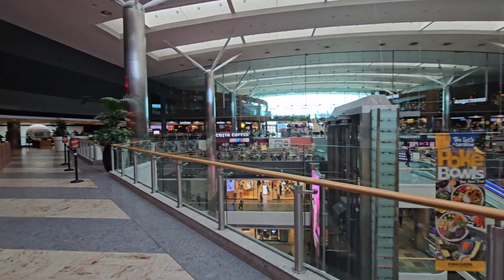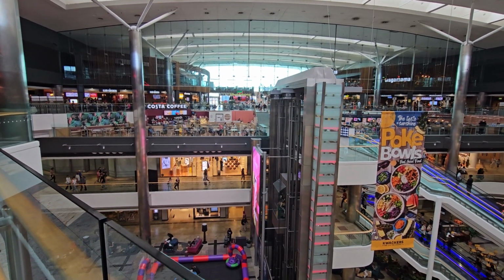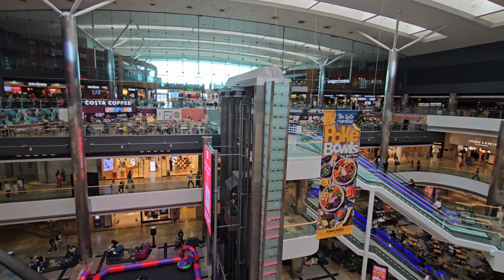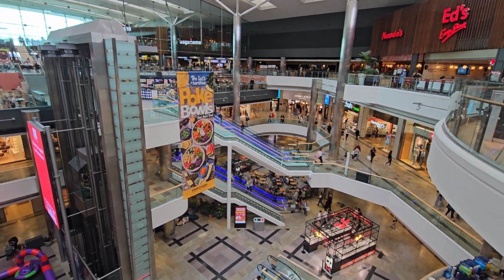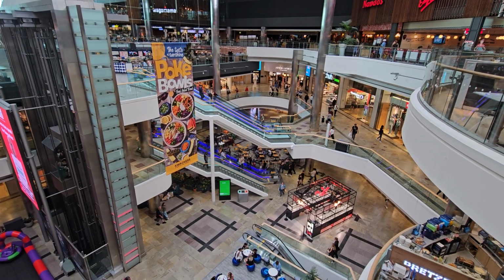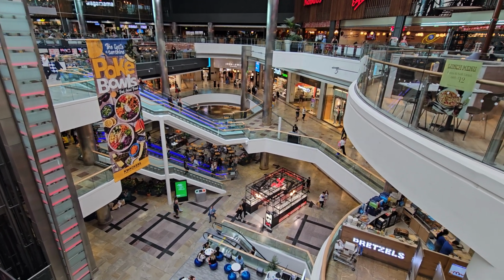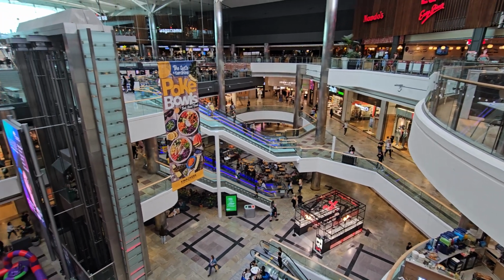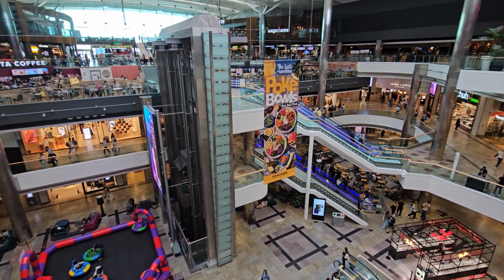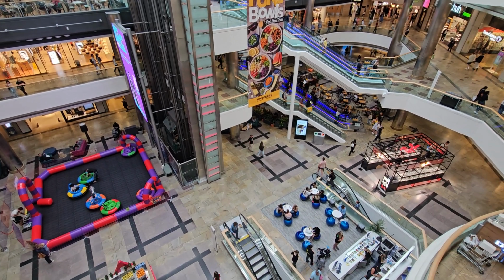Now that's basically the upstairs. Obviously, I don't want to milk it too much. Just over there, obviously, you've got a Costa. And you've also got a little sushi restaurant too, but you can see this is a huge shopping centre, not restaurant. And then you've got the escalators there taking you down to the other floors.